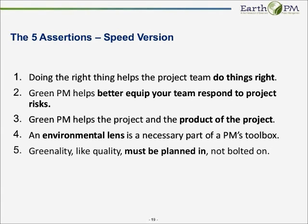And finally, the fifth one, greenality. Like quality, it must be planned and not bolted on. I did say greenality, and I'm going to hold that word for a little bit, and I'll explain a little more about greenality. But just like quality, those of you who are project managers have seen that quality can no longer be inspected into a project. It must be planned in the beginning in order to have good quality.